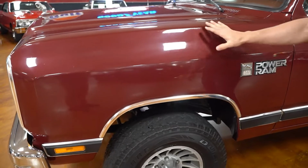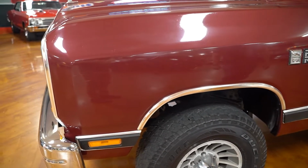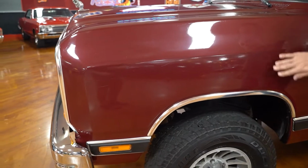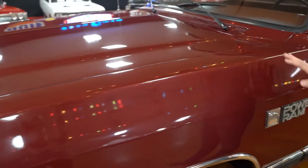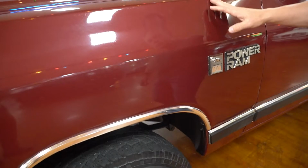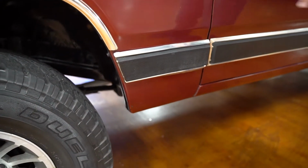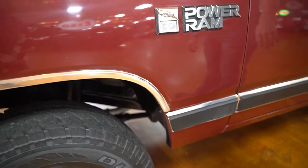Paint on the driver's side front fender is in good shape: the top of the fender, the center, and then of course the bottom. Everything on the paint is nice and uniform. Again, there's no blistering or cracking or anything like that in the paint.